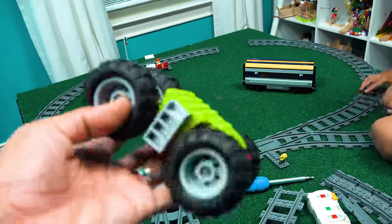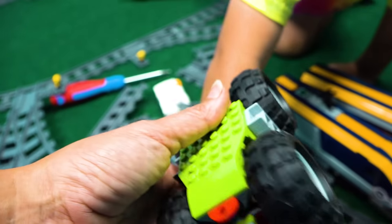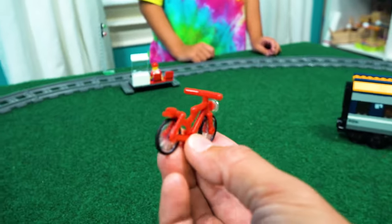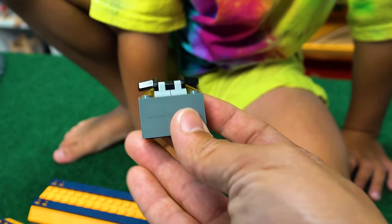Look at this cool thing. When did you make that? That's some big old wheels. It's a tractor, but I just didn't finish it. Oh, we should put that out so you can build on it. Do you need a stop? No, I already have one. Well, okay. Do you need a bicycle? Yes. Oh, yeah. Oops, sorry. Hey. Do you need a nuclear reactor? No.